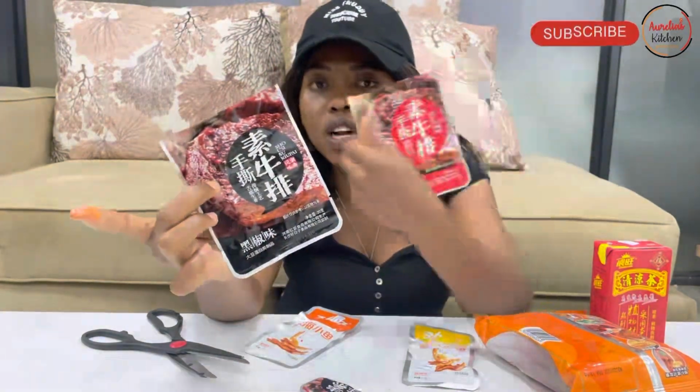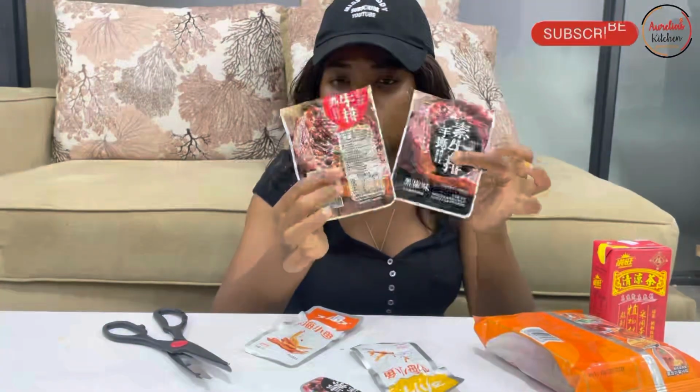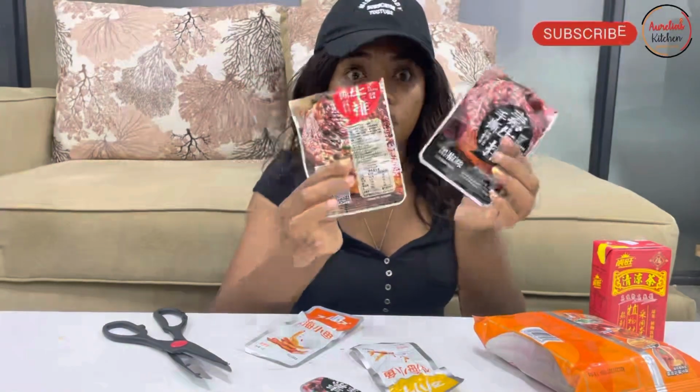So this one is more spicy, like hot. It has some chili. I guess that's why there's all this red labeling here. This other one, the barbecue one, doesn't have any chili, but the red one has some chili. But they are good. It reminds me of nyama bites. If you've tasted nyama bites, it's giving you such a taste. So I could confirm these are beef. These are sure beef. This is not pork. This is not fish. It's beef.